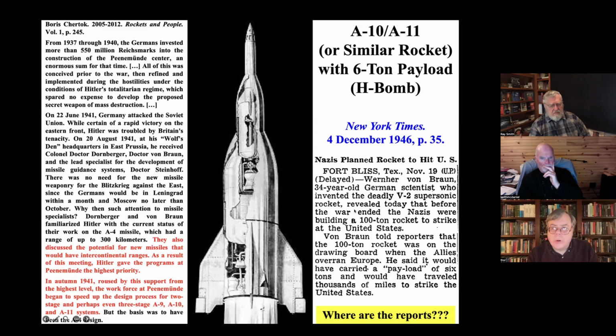And then after the war, when von Braun was in the United States, he was talking very proudly about this A9, A10, A11 rocket. And he said, yeah, we were developing these rockets to carry a 6-ton payload to the United States. So a 6-ton payload ties into that 6-ton bomb, the full-fledged German H-bomb, the largest of the three German nuclear weapons. Then he suddenly went very, very quiet in public after that. He never again talked about the 6-ton bomb and this large rocket that he was developing. But there must be detailed reports.